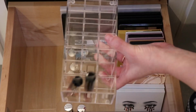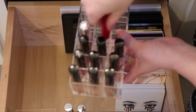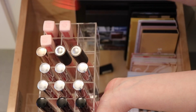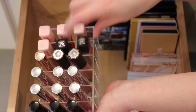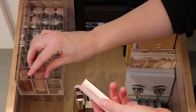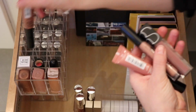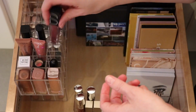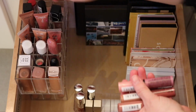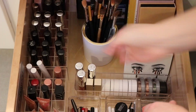And all my lip products better fit in here, because if not, it's time to declutter some. And I'm doing my best to organize all of my lip products by brand and by shade so that I can easily find them. And lastly, I'm putting in all of my eye makeup brushes.